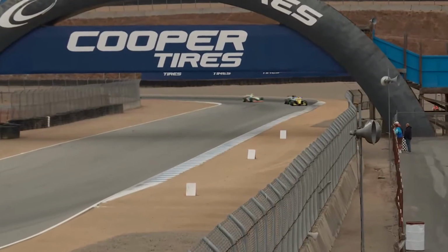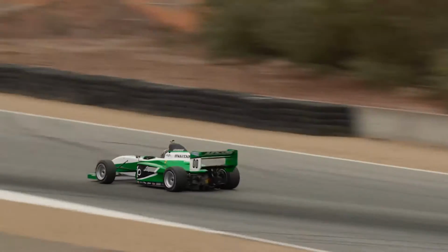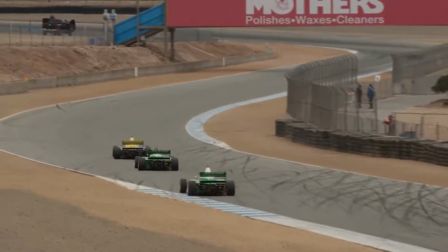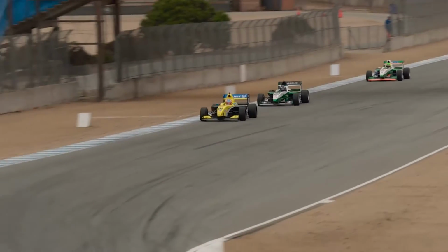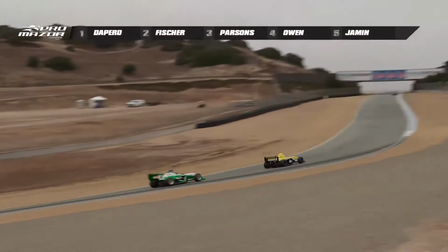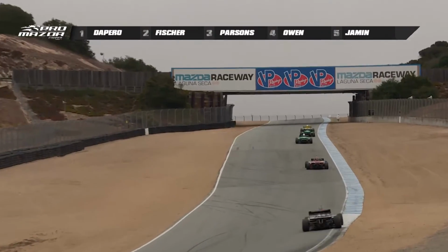TJ Fisher now runs in the second position in the third Team Pelfrey car. Jake Parsons right there in third, Will Owen in fourth. Nicholas DePero, your leader. TJ Fisher in second. Jake Parsons third. Will Owen now fourth. Nico Jamin in fifth spot.